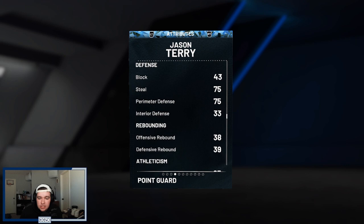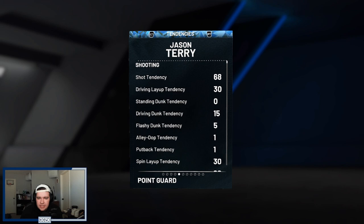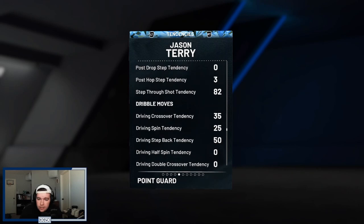75 steals, 75 perimeter is pretty low, I'll be honest. Not much of a rebounder either, but he does have 95 speed with the ball and acceleration with 87 lateral quickness. So I think perimeter defensively, he might be decent, and I think he does get some perimeter defensive stats as well. Yeah, he also has a 15 driving dunk tendency. He's not going to be able to dunk the ball. With that dunk tendency and a 40 driving dunk, I do not believe he will be able to throw it down at all.